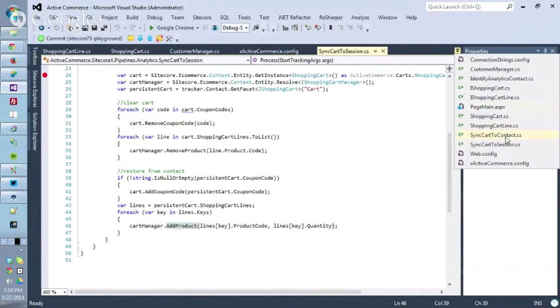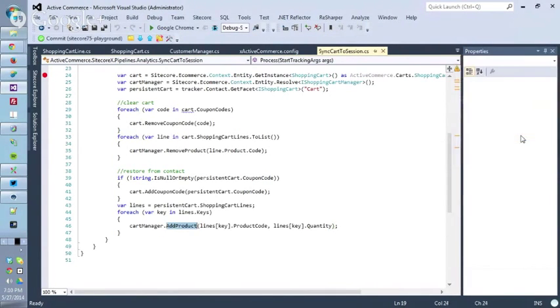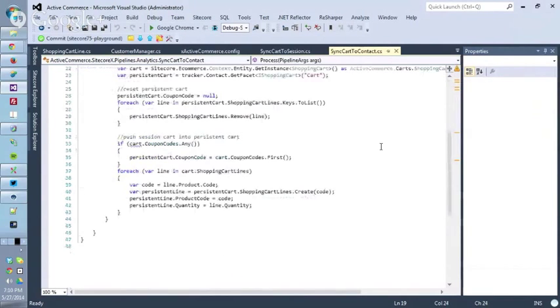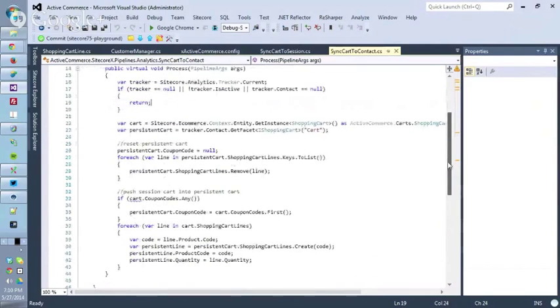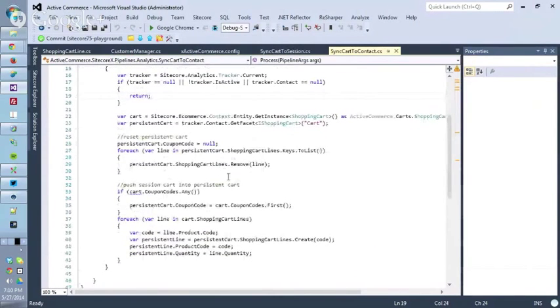And then at the end of the request, we're going to do the opposite. We're going to grab the persistent cart, remove all the existing coupon codes and shopping cart lines, and then set the coupon code and reset all the shopping cart lines in the persistent cart.